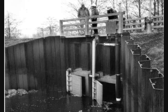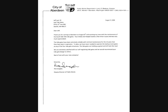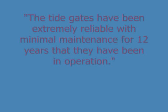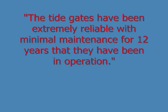It was a real challenging thing to come up with, and a lot of fun to make it work and see it in operation. And the city of Aberdeen eventually wrote me a letter telling me how pleased they were with how they worked. I think this was one of the best things I designed in my engineering career.